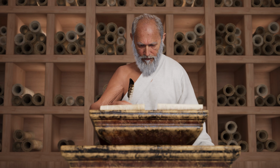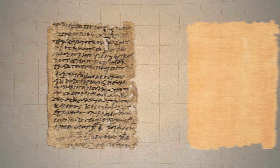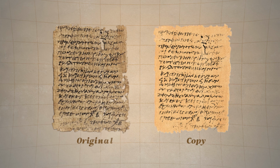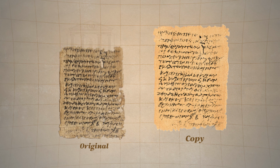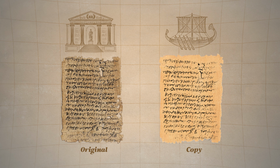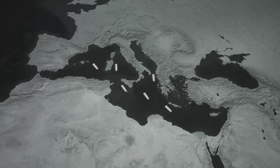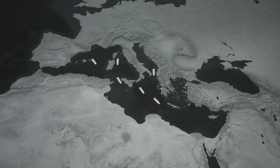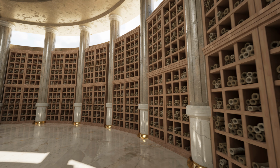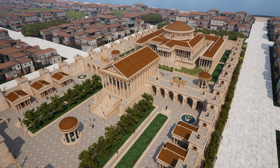Inside the library, teams of scribes would carefully copy each text by hand, writing it word for word onto new Egyptian papyrus. This process could take weeks, and when it was finished, the library kept the original and returned the copy to the ships. At the same time, workers were sent across the Mediterranean, searching for more works to bring back to Alexandria. Slowly, the collection grew to around 700,000 scrolls. The vision of Alexander the Great had become reality.